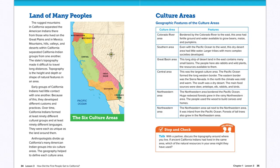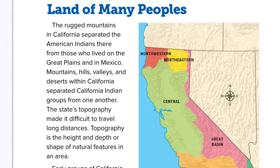Land of many peoples. The rugged mountains in California separated the American Indians from those who lived on the Great Plains and in Mexico. Mountains, hills, valleys, and deserts within California separated Californian Indian groups from one another. The state's topography made it difficult to travel long distances. Topography is the height and depth or shape of natural features in an area.